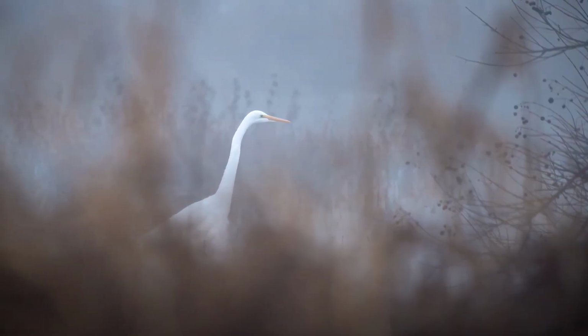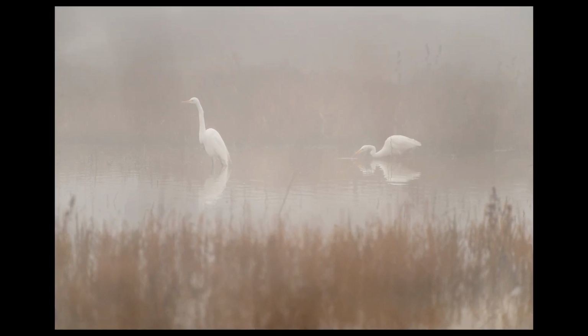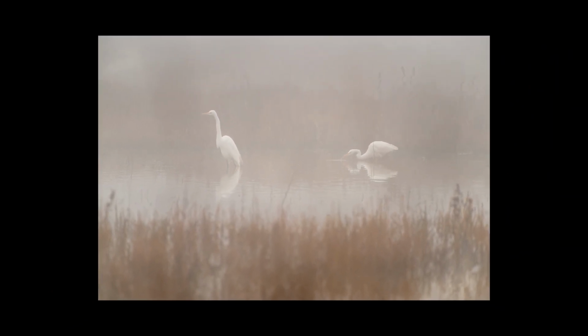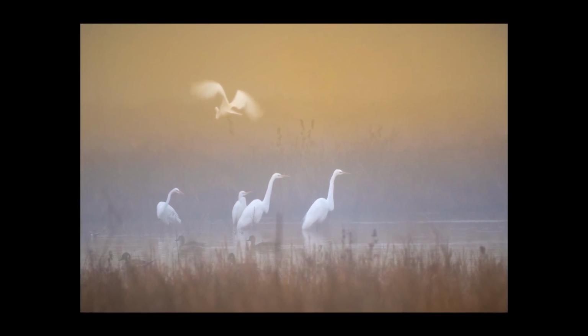A short time later, as the light was increasing, I could start to make out a few great egrets in the marsh across the road. I watched them as they waded through the water, their beaks darting into the shallows, snatching a morning meal.